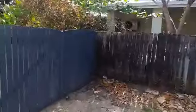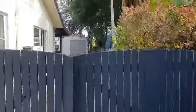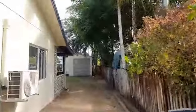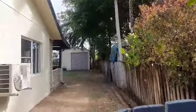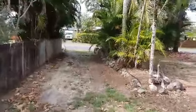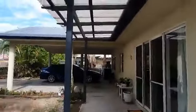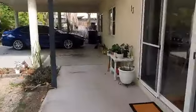If I go over to this far side of the house, there's a double gate here, and you can actually see there's a garage that's about 4 by 6 metres there. Then it's the neighbour. This is all yours, so you can utilise this for parking. You can fence it off. It's got a concrete area here, a little veranda here, and I'm just going to stop the video and start again when I go inside.